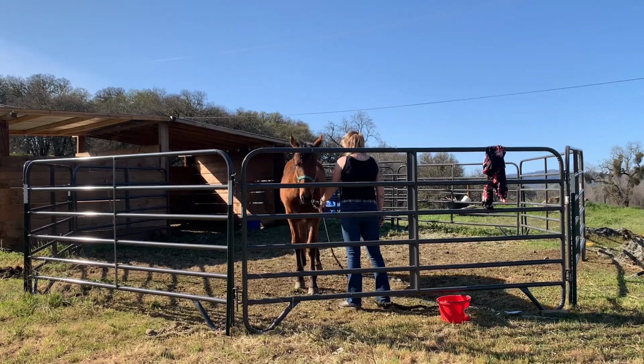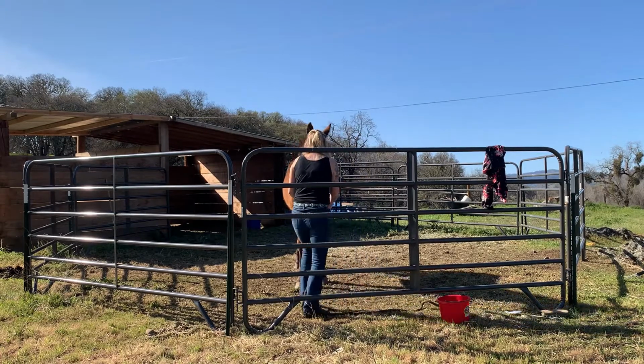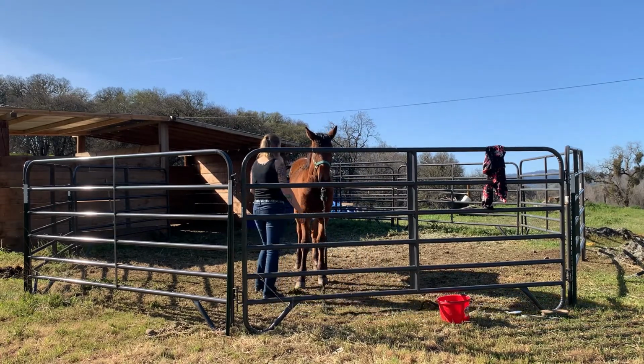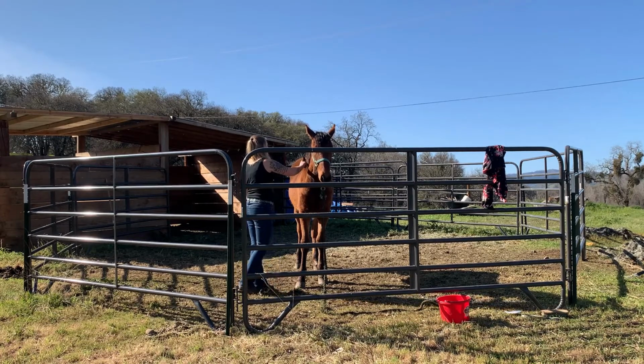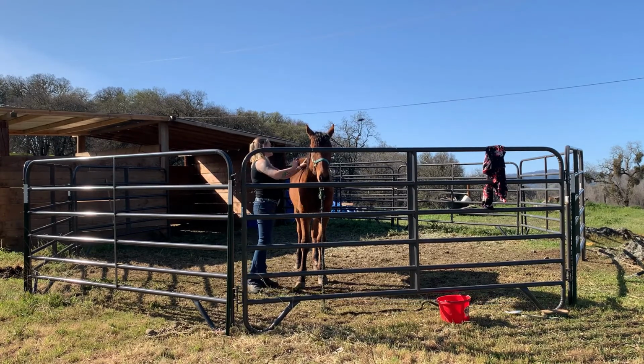Good. That was one of the first few times that we asked for a back at all, so I was excited about any sort of steps that she took. She wasn't totally used to that pressure on her noseband, so anything little was great.